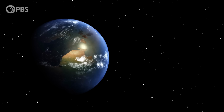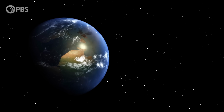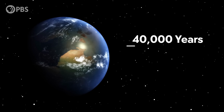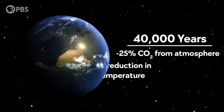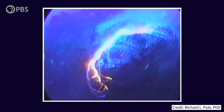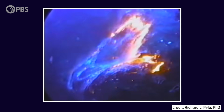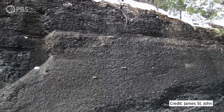Overall, this was a huge trade-off to stabilize the planet's temperature, but it did work. Over about 40,000 years, this process pulled a quarter of that carbon out of the atmosphere and reduced the planet's temperature by over 4 degrees Celsius. The Earth effectively took all the carbon that the volcanoes released and funneled it into the ocean, where it became the black shales we see today. And we see this same pattern repeated throughout the geologic record.